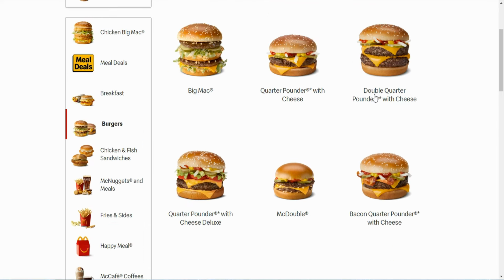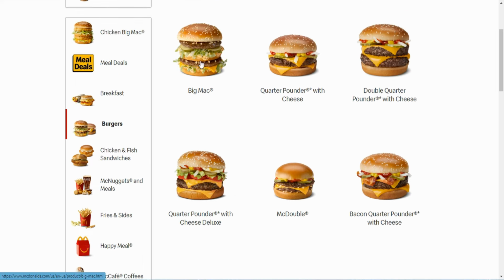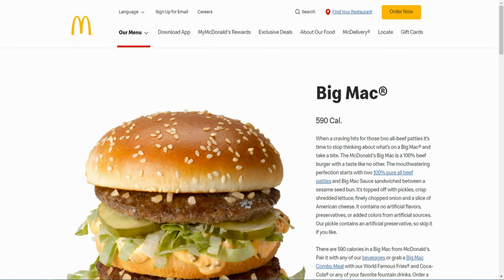We will open up the Big Mac and the double quarter pounder because we're trying to find out which one's the most unhealthy, because I imagine it's between one of these two, because Burger King was going nuts with those 1,000 calorie sandwiches. I wonder if any of these will hit that.